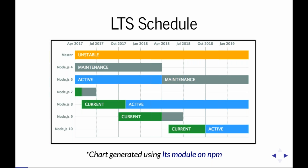So once active LTS ends, a release line moves into maintenance mode for 12 months. Maintenance mode for LTS is the same as maintenance for non-LTS branches. It just lasts 12 months instead of 2. At the end of the maintenance, that branch becomes end of life.